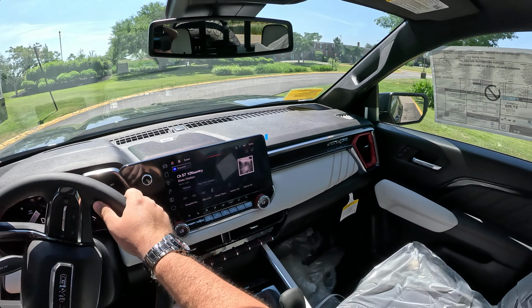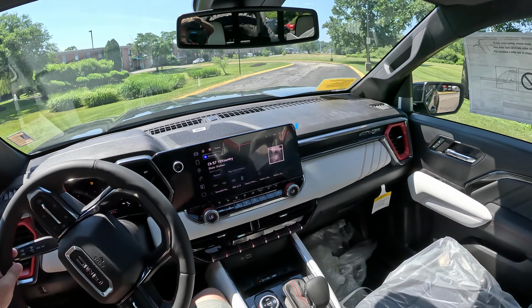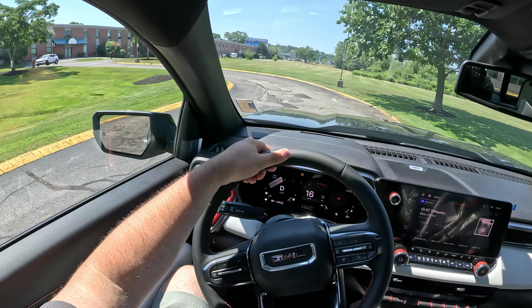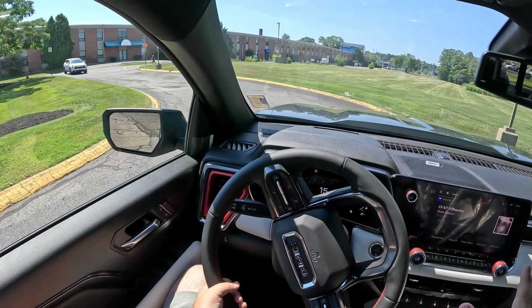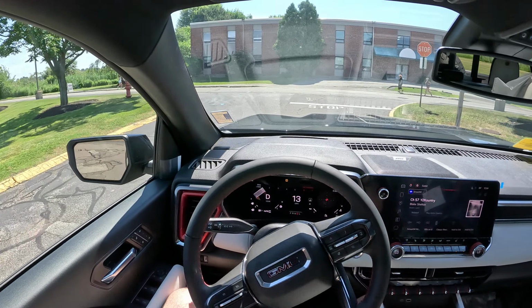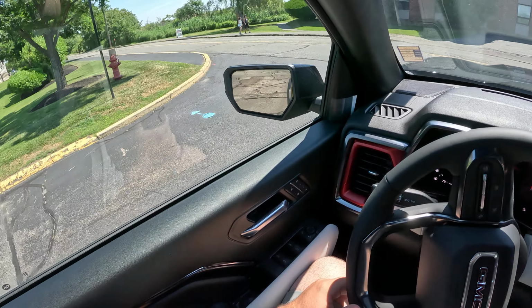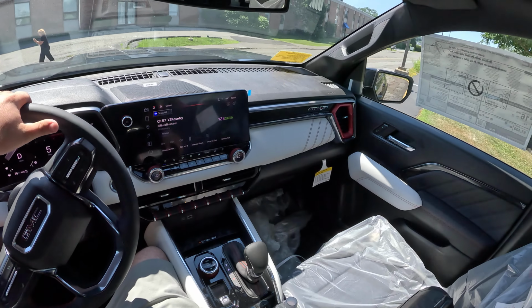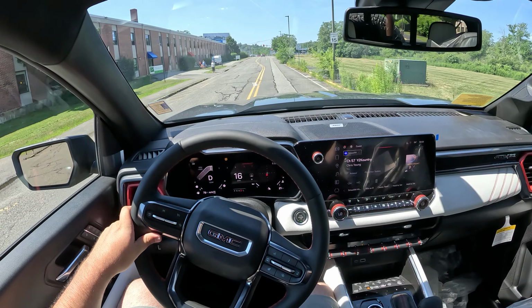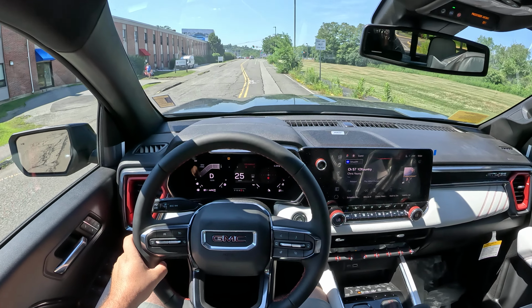Right off the bat, it is night and day difference compared to the previous generation. Like, completely different. I am honestly shocked at how much nicer this is to drive. I spent a lot of time in Colorado ZR2s, and this is just better in every single way, and this is probably the closest thing to the ZR2.